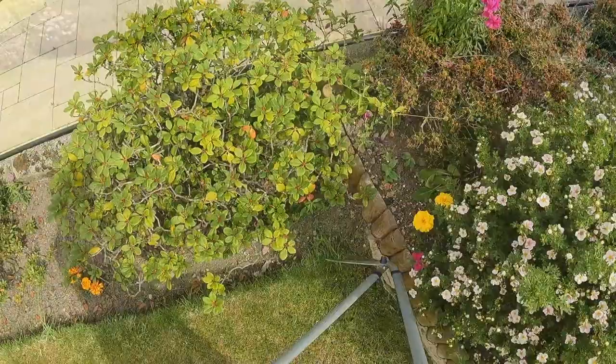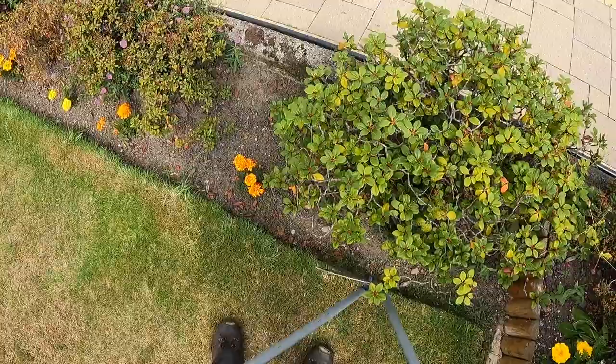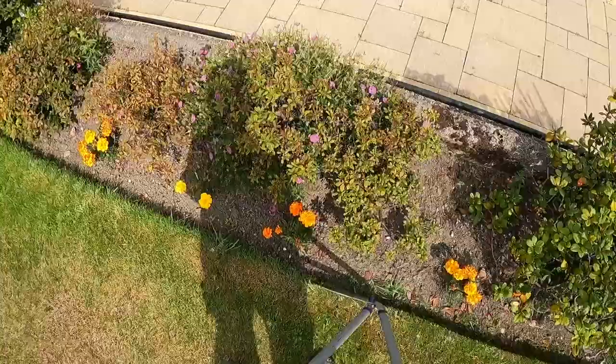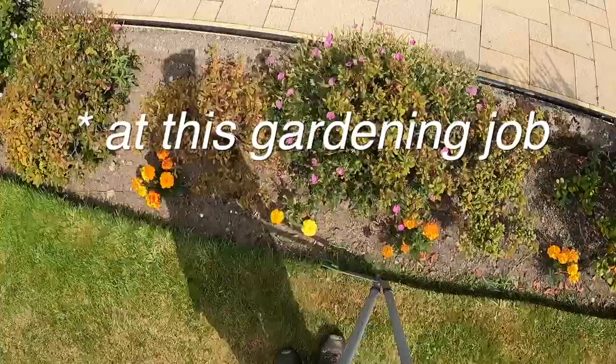Now I've completed all the mowing, I move on to edging the lawns. So here I'm using the long handled edging shears, and as you can see, it's a different camera angle. So I go around. There's not many of the lawns that actually have an edge like this, where I need to use the edging shears.